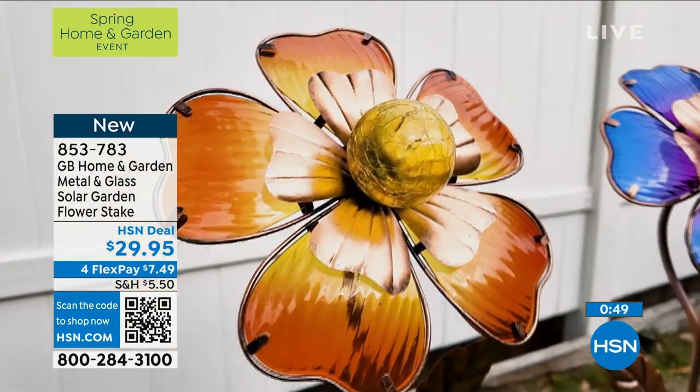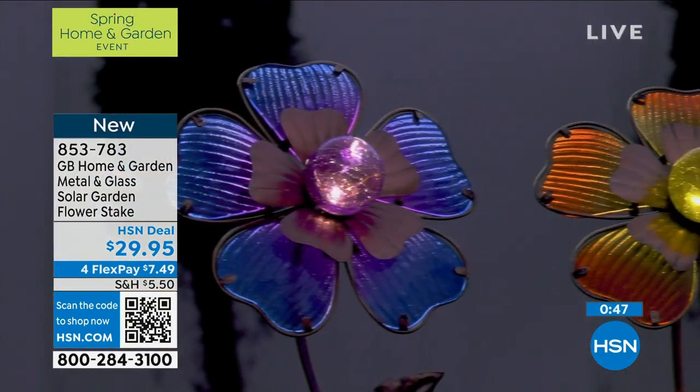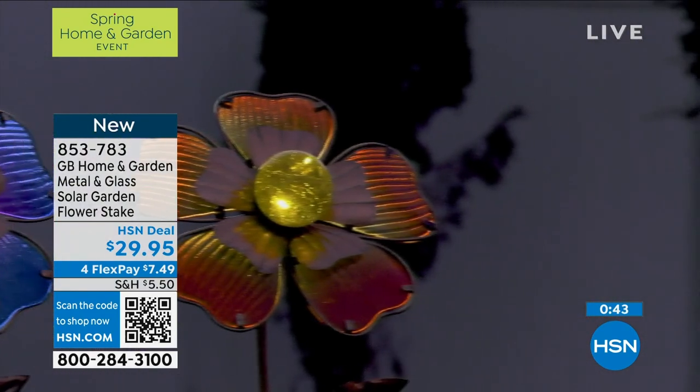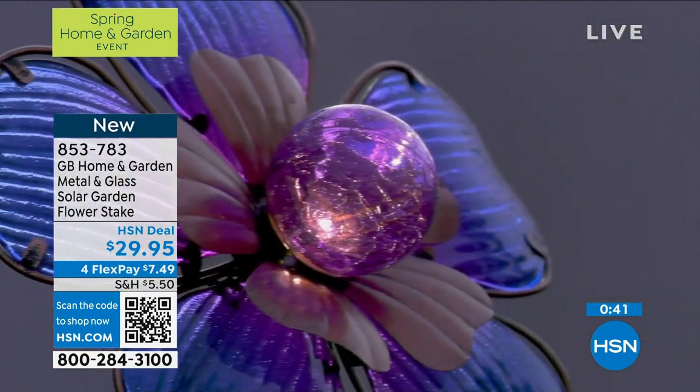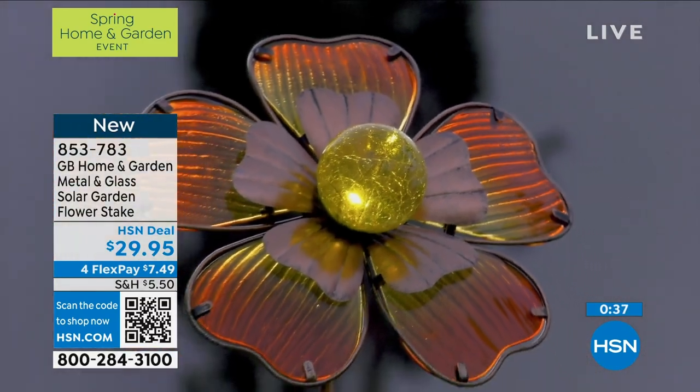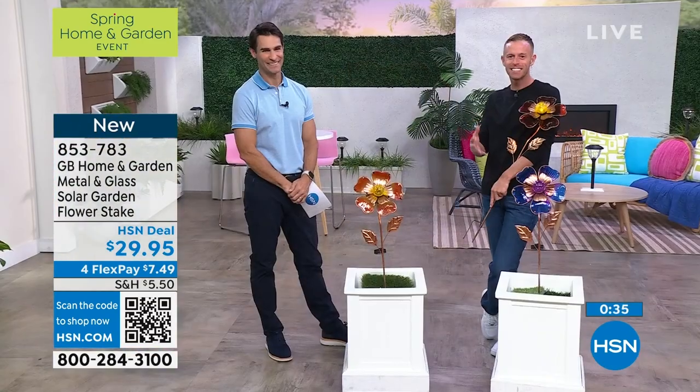This is what you're getting all in one. And if you buy your wife or your husband or your significant other flowers from the florist, they tend to die. Sure. Yes. This is the flower that will literally live forever. I don't know how you'd ever kill this one, right? Because it's glass and metal.